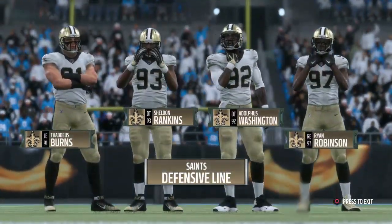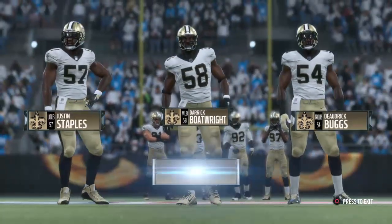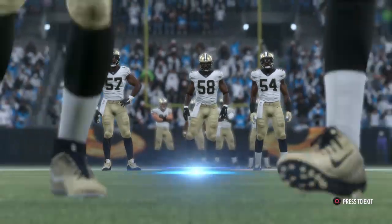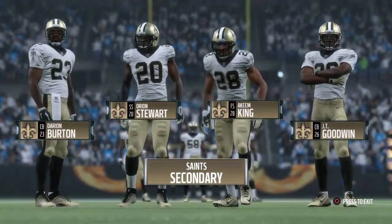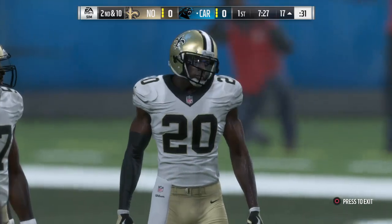And now a look at the Saints starting defense. When you're drafted 12th overall, people expect big things out of you, and Sheldon Rankins can provide that. Big, strong, physical player, has excellent quickness, and is really good with his hands, keeping blockers off of him and allowing him to get upfield and into opposing backfields.